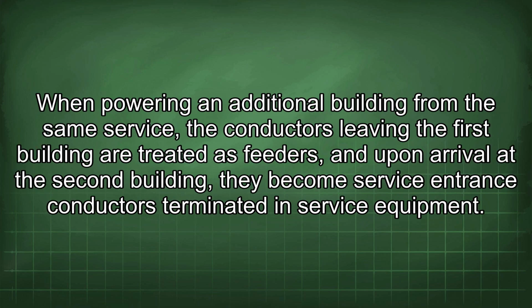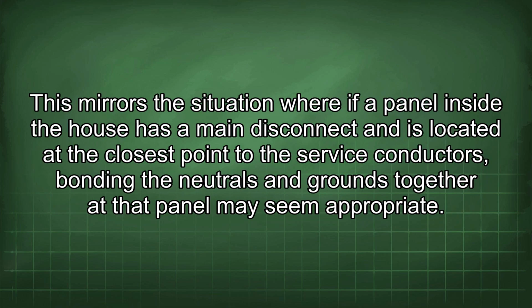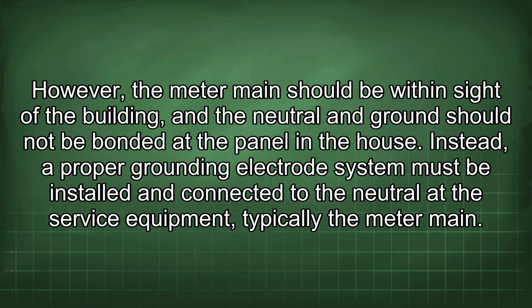When powering an additional building from the same service, the conductors leaving the first building are treated as feeders, and upon arrival at the second building, they become service entrance conductors terminated in service equipment. This mirrors the situation where a panel inside the house has a main disconnect and is located at the closest point to the service conductors, bonding the neutrals and grounds together; that panel may seem appropriate. However, the meter main should be within sight of the building, and the neutral and ground should not be bonded at the panel in the house. Instead, a proper grounding electrode system must be installed and connected to the neutral at the service equipment, typically the meter main.